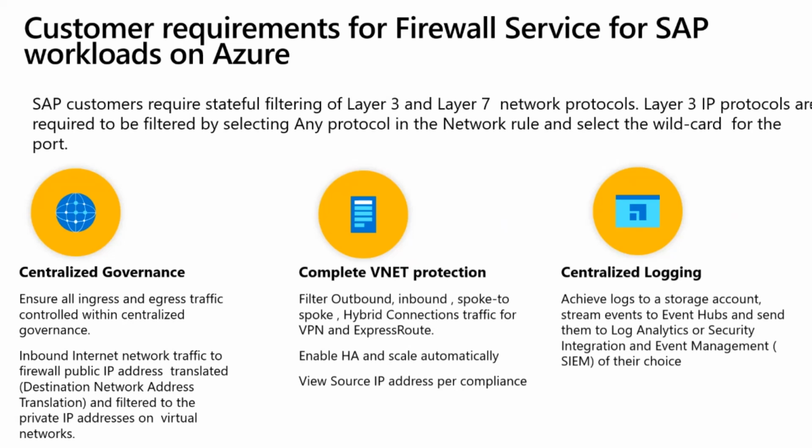So basically, if you are looking at this slide, take it over to your customer and tell the customer, hey, do you need any of these things? They are going to tell you, yes, we want the centralized logging, complete VNet protection, and central governance for all the traffic flow. They're going to be also very interested in egress control for the traffic going outside Azure. So you can use Azure Firewall for that purpose. You can use it for what we name Gateway Last Resort, or GLR. It is providing that kind of granular network filtering for your customers.